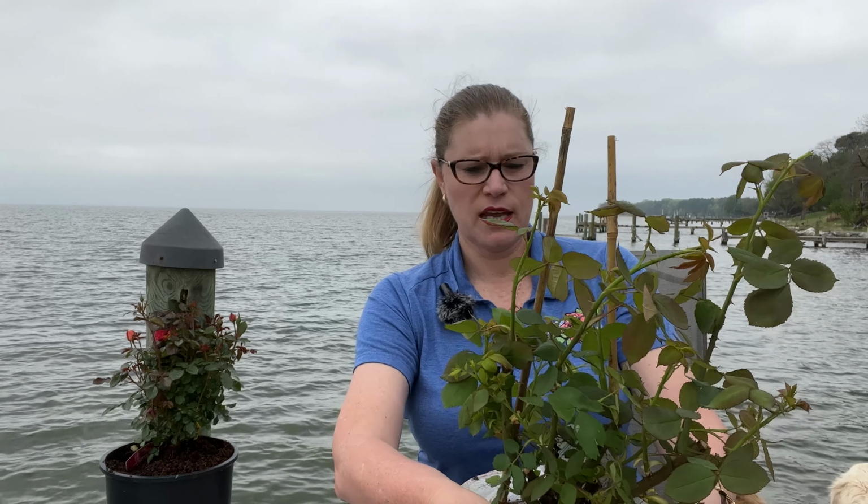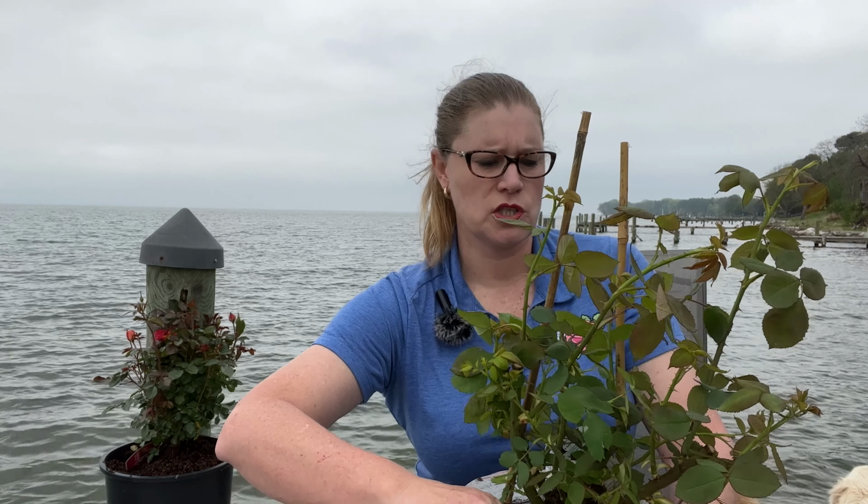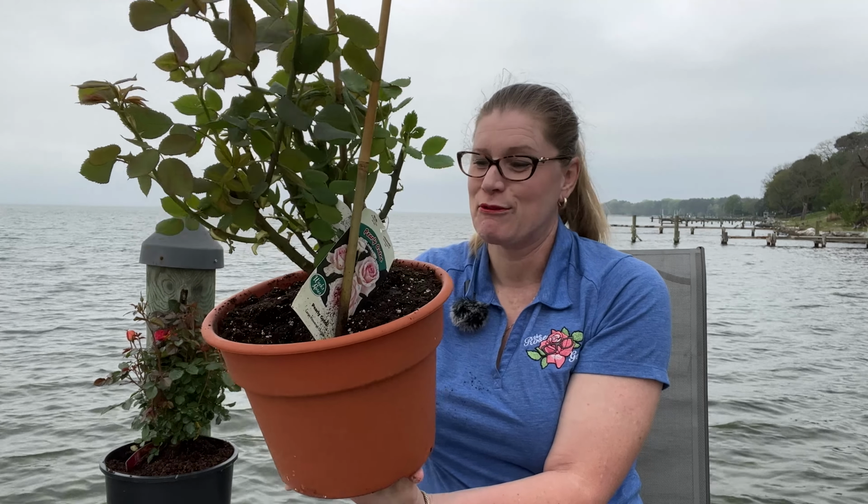It does not look like it's struggled in shipment because of dryness. Sometimes if it gets dried out or too hot in that box, you'll see that the leaves actually look scorched. It does have moisture still in the soil, so we're looking really good.